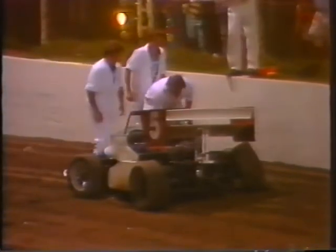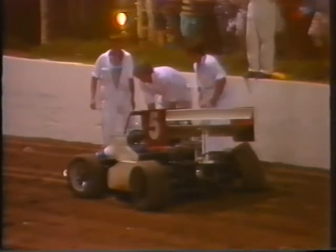The car number 5 of John Black just did not turn left. It went straight ahead. He's got his hand up to indicate that he's all right, but it just did not turn left at all. You can clearly see the wheel marks here from my position in the tower, heading straight into the concrete wall. But he has his hand up to indicate that he is all right.